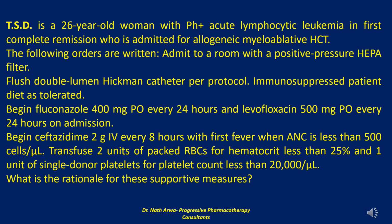Begin fluconazole 400 mg orally every 24 hours and levofloxacin 500 mg orally every 24 hours on admission. Begin ceftazidime 2 grams IV every 8 hours with first fever when absolute neutrophil count is less than 500 cells per microliter. Transfuse 2 units of packed RBCs for hematocrit less than 25% and 1 unit of single donor platelets for platelet count less than 20,000 per microliter. So my question to you reads: what is the rationale for these supportive measures?